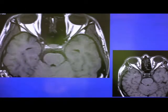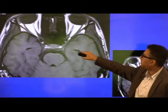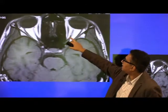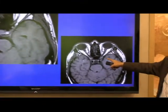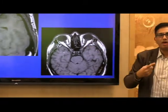And this is another view. So this is coming across this time, so we're seeing from the top. In this picture, you can see that the optic nerve is this thing here. It's quite thin, and if you compare it to the normal optic nerve, you can see it's quite a lot thinner. So basically on the MR scan, the optic nerve also looks thinner, and that just confirms what we're seeing when we look at the back of the eye.